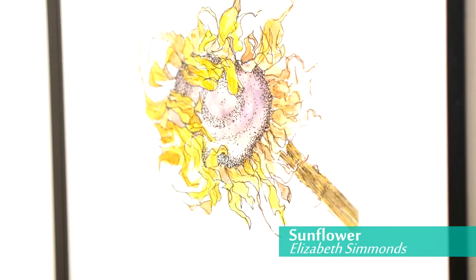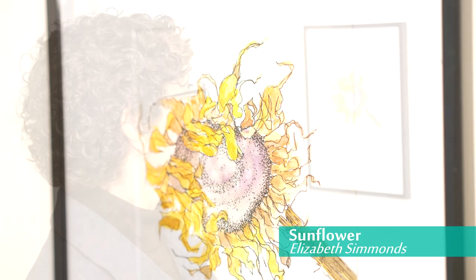Sunflowers. We all love sunflowers. This is an ink and watercolor piece, and it's done by Elizabeth Simmons. And akin to Peter's aging datura, the sunflower has been out in the sun a little while. It's a beautiful piece. Oftentimes, watercolor and ink together, primo.